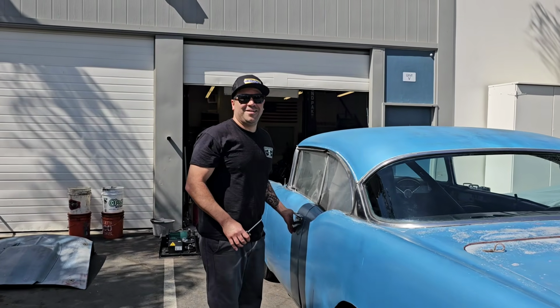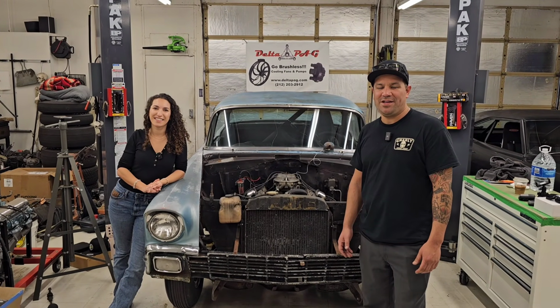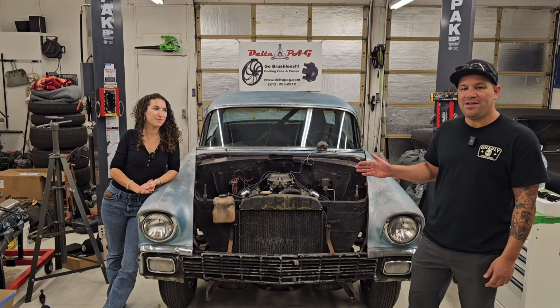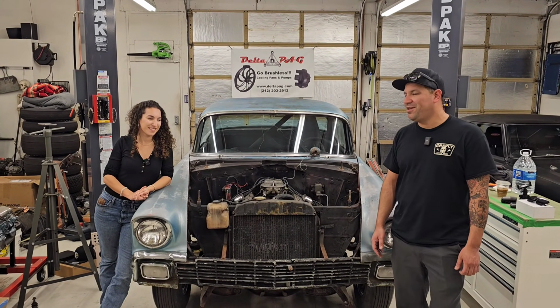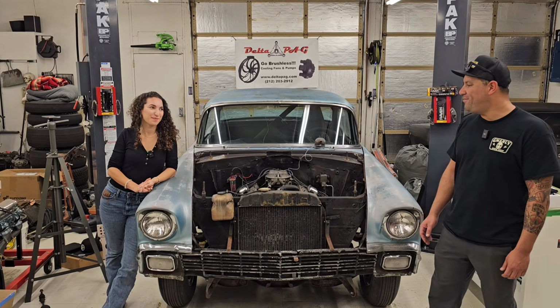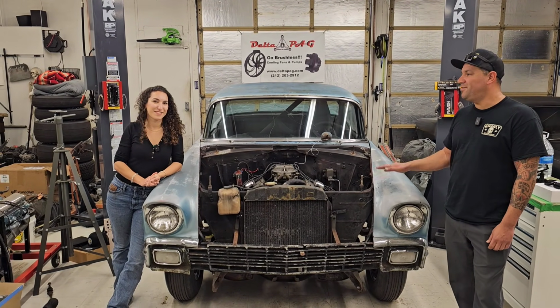Yeehaw! I think it's ready for action. All right, guys, we have an exciting video for you today. We're finally gonna drive Blue Bayou, this project we've had for a little while now, and we put a lot of work into it. We've been dreaming about driving this car. But before we do that, Olivia's going to give you a little history lesson on this hot rod.